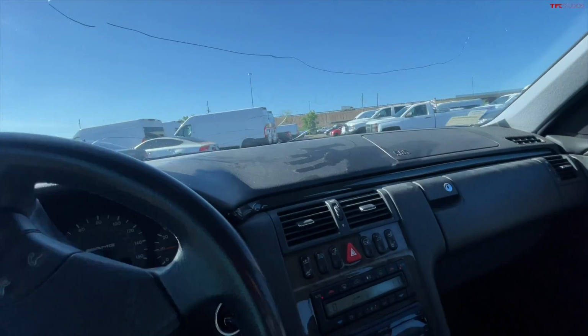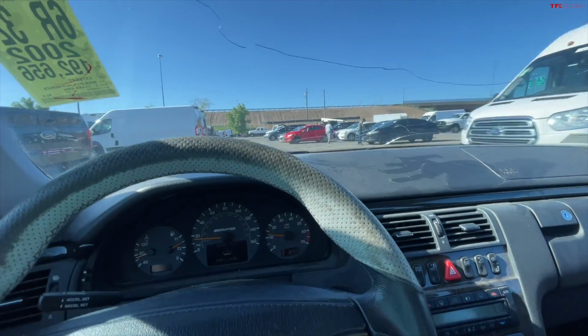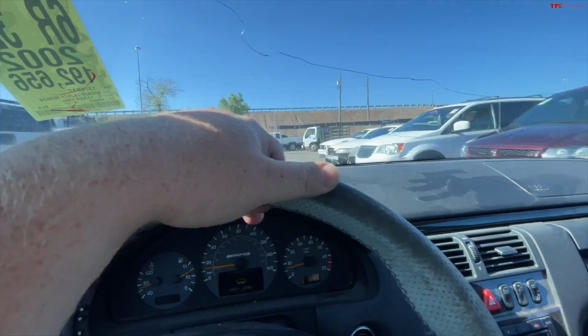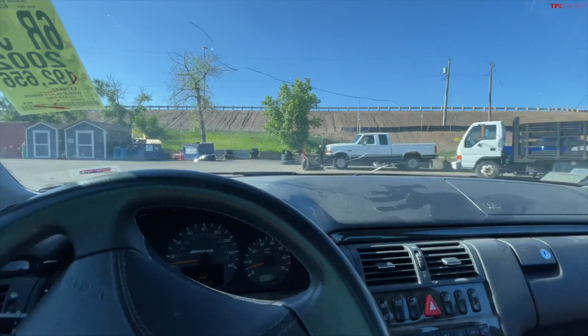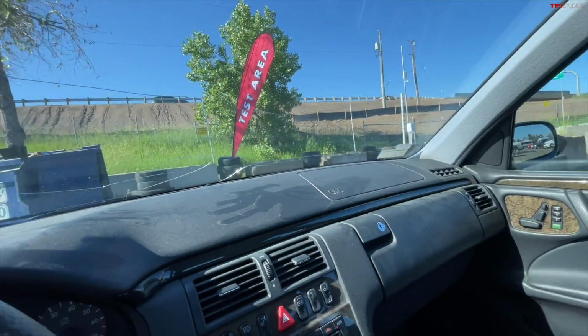And these guys are surprisingly inexpensive. Now, I don't know if I can get an E55 AMG for $2,000 to $3,000. Well, gosh, I really need to try and stick to $2,000, but this one I'm excited about.